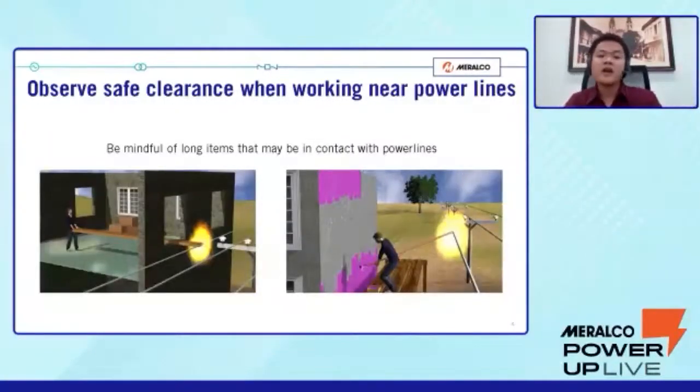And be mindful of long items that may be in contact with the power lines. Make sure employees and construction personnel are properly trained and guided when handling materials near the power lines.